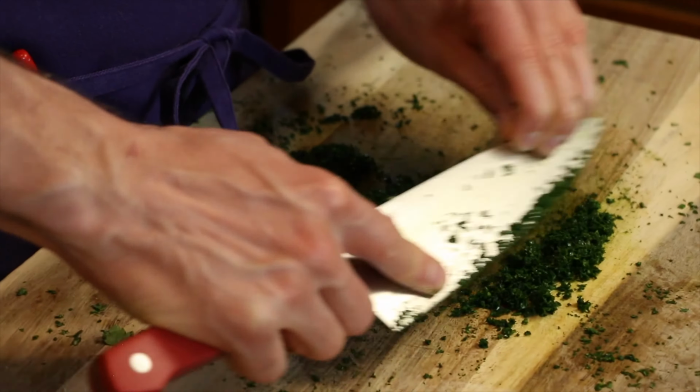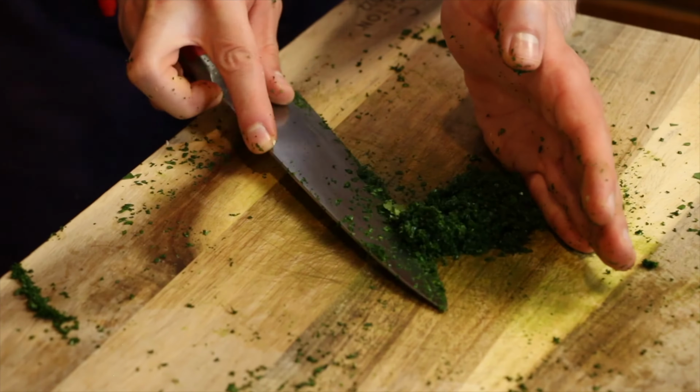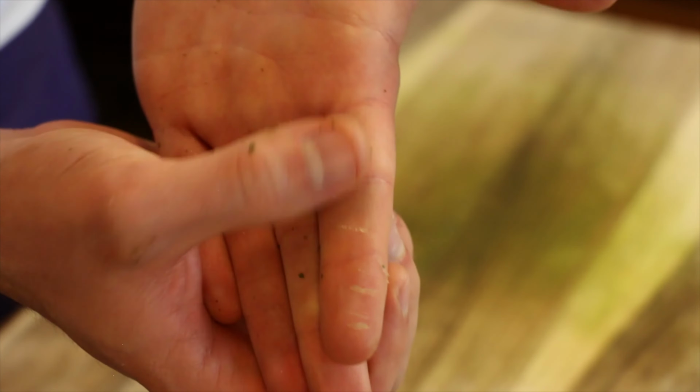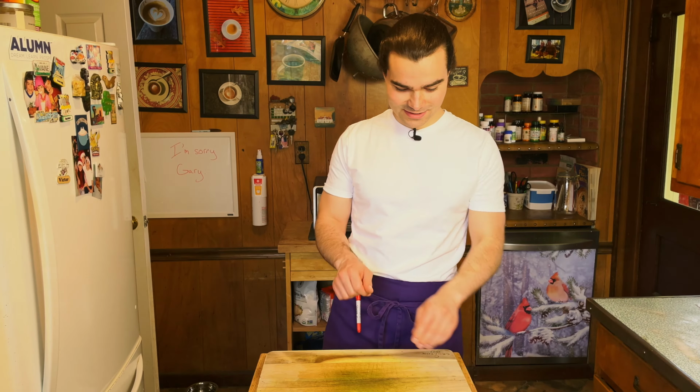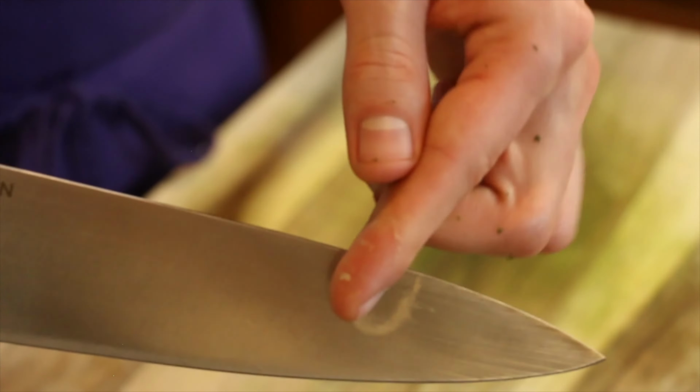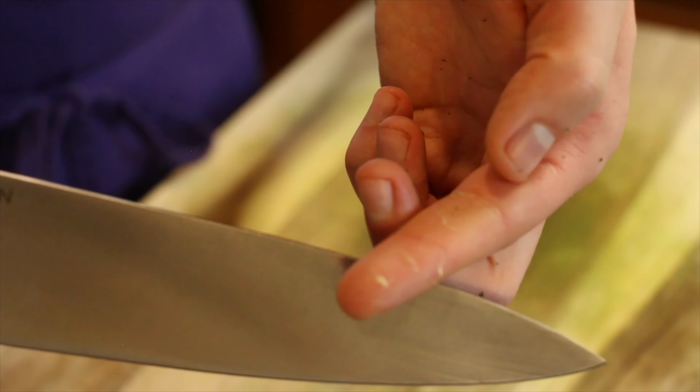Does this do anything? I have no clue. Final little look at this. I sawed my fingers. How did I chop that caused that? Yeah, every time I went in like that, it chewed up my finger. No problem though, it's just skin.